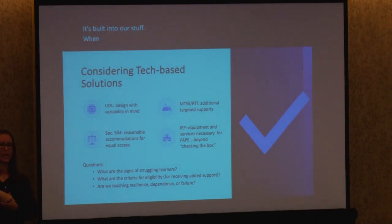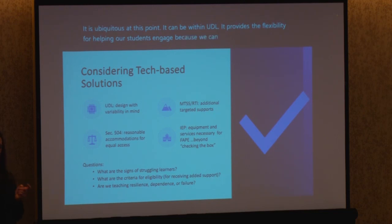When we're considering assistive technology, it doesn't matter what framework we're looking at, it is ubiquitous at this point. It can be within UDL. It provides the flexibility for helping our students engage because we can change the product based on what we're doing. It can be a substitute for paper and pencil. Instead of paper and pencil, we can type it, we can dictate it, we can pull in visuals. There's a lot of different things that allow students to demonstrate their comprehension and learning, and provide the data we need to prove that they've demonstrated growth and progress towards our assessment measures.